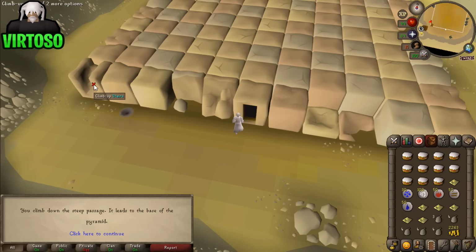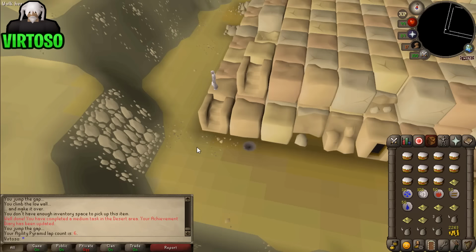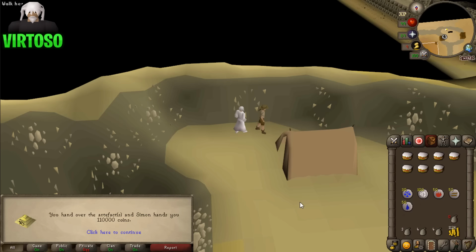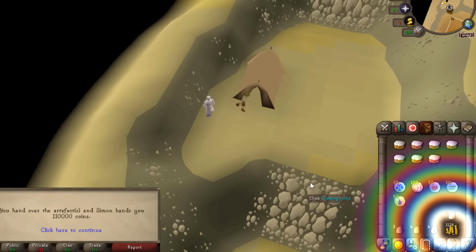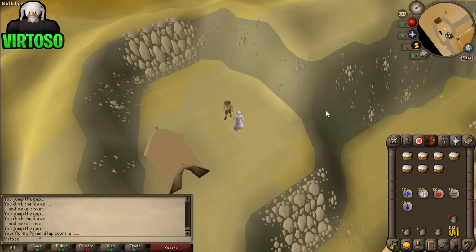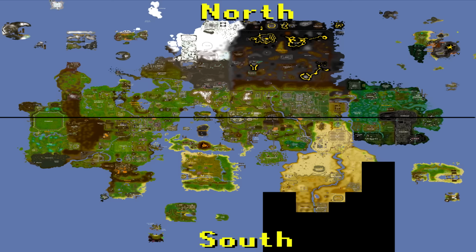Right, yeah, I'm probably just going to stop with the puns now anyway. I should probably try a different angle. Try. Angle. Pyramid. Try. Angle. Right, lovely job. That is 11 pyramid tops. There we go. 112k total. The plan now is, lads, I'm going to somehow work out how I can get some bananas, and I'm going to teleport to Ape Atoll and grab ourselves a dragon scimitar with the coins.